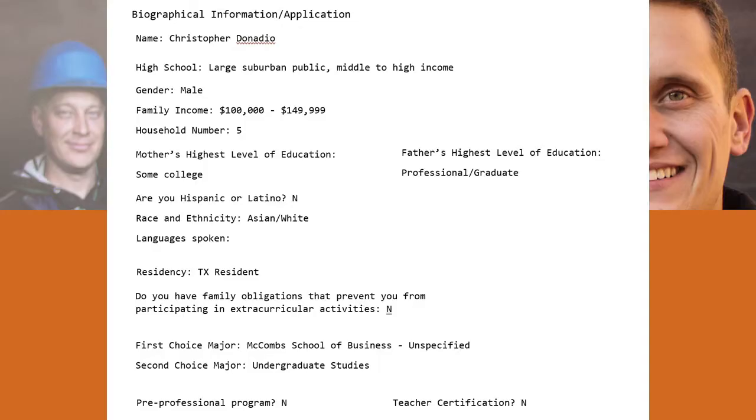Welcome to this UT Austin application review, where I have recreated and reproduced a real student application with their permission, whose name I've anonymized, and walk you through what an admissions reviewer may be perceiving as they are assessing and attempting to score this McCombs School of Business applicant on a scale of 1 to 6, 6 being the highest. And so let's take a look at their biographical information.